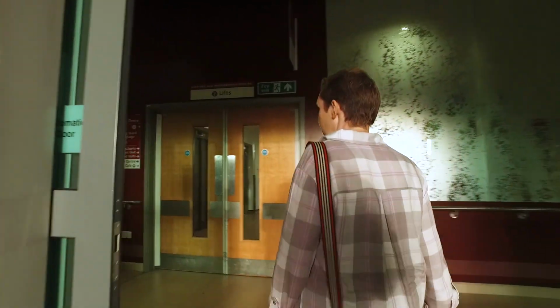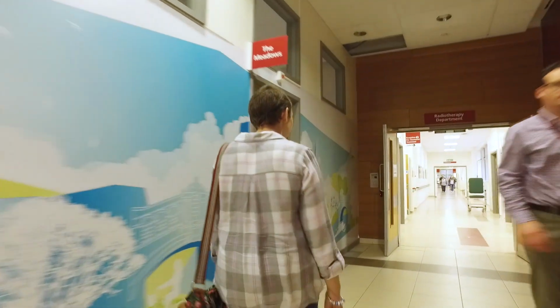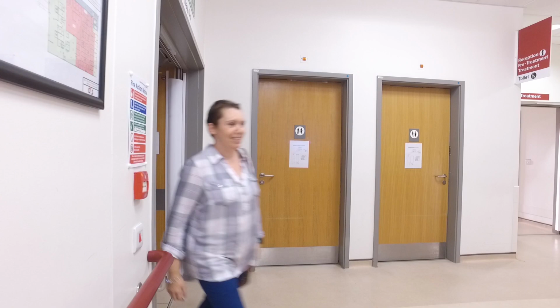Your radiotherapy appointment will be about 12 to 15 minutes. The majority of this will be time to set you up. The treatment itself lasts about 3 or 4 minutes. You're given 5 days on and 2 days off, and that doesn't necessarily mean Monday to Friday with the weekend off. It can often fall over the weekend.